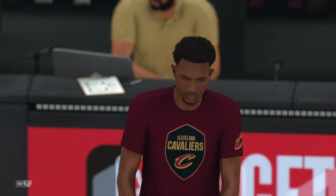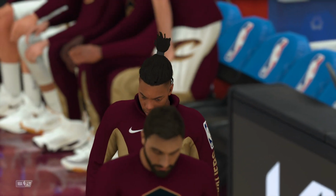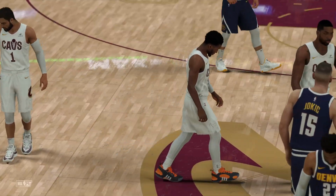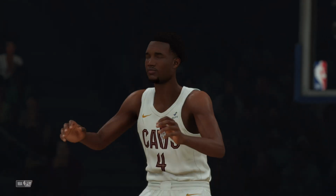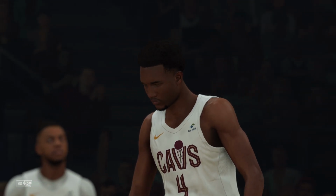Now let's take a look at the Nuggets opening lineup. Underneath in the post, it's Gordon and Jokic. MP out there with Murray, and it's Porter in at the 3. And for the Cavaliers, at the guard positions, it's Garland and Mitchell. Evan Mobley is out there with Thompson. And it's Strus in at the small forward position.